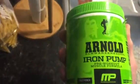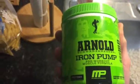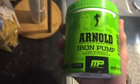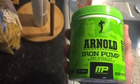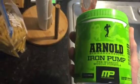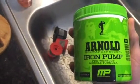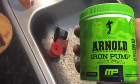Alright, here's the deal. This does not give you any noticeable energy with 1 scoop. Now, if you 2 scoop it, you'll get some energy. With 1 scoop, you get a good pump your first time. Like, I felt like my arms were going to explode. But then, throughout the week, I just felt it a little bit. This really did not give me much of a pump, much energy, much focus. I would say for 1 scoop it was a 4 out of 10.